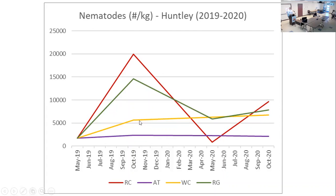The white clover seems to be somewhat intermediary. It doesn't go as high as the red clover. It goes up a bit, but then stays fairly steady. And then the grass does jump and then comes back down a bit.